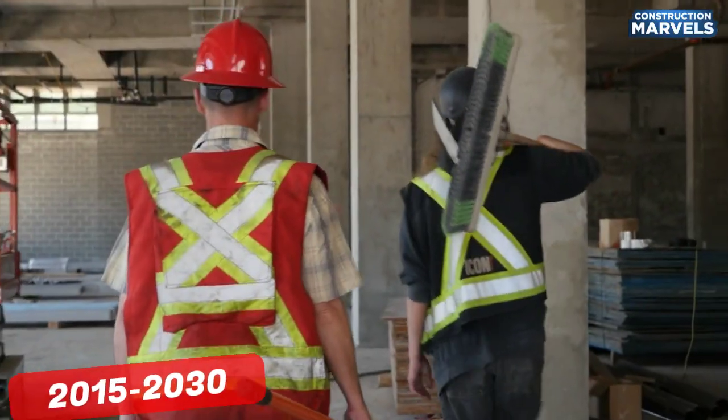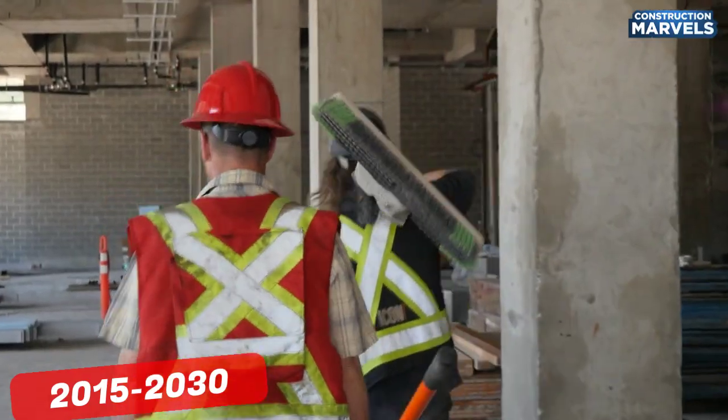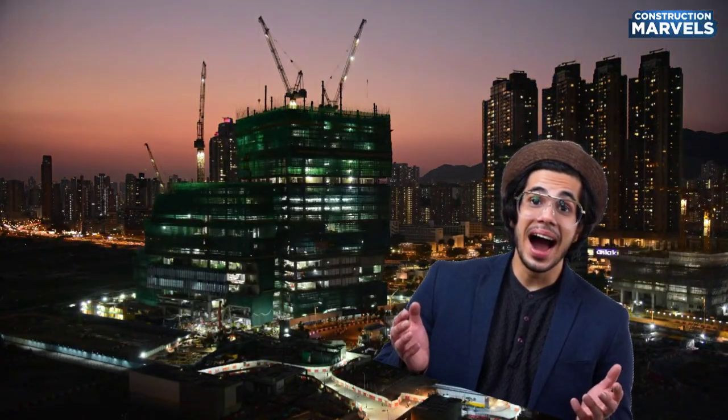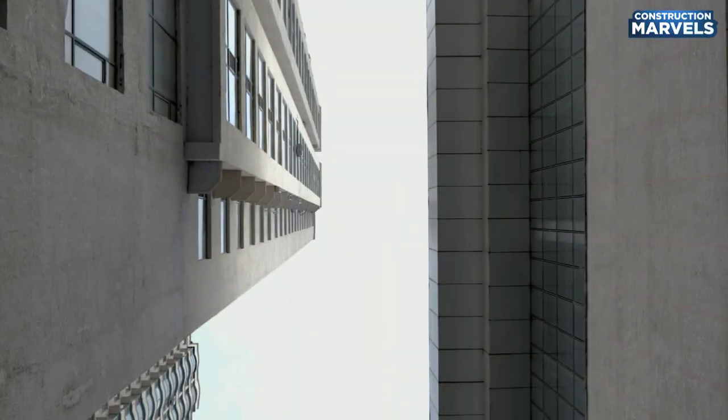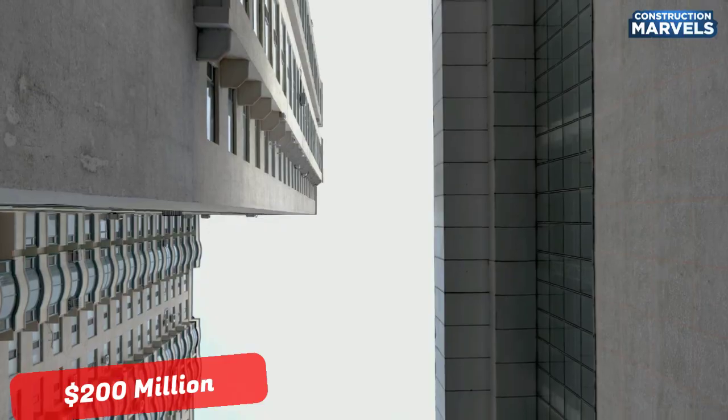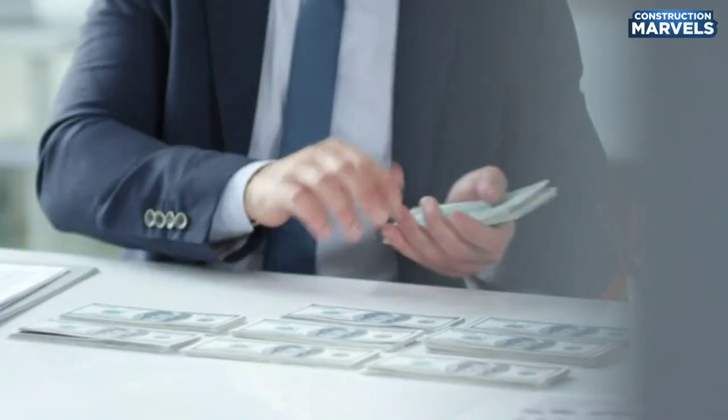They started construction back in 2015, and they won't be done until 2030. That's like 15 years of hard work and dedication. And it's gonna cost a whopping $200 million. But you know what they say? You gotta spend money to make money, right?